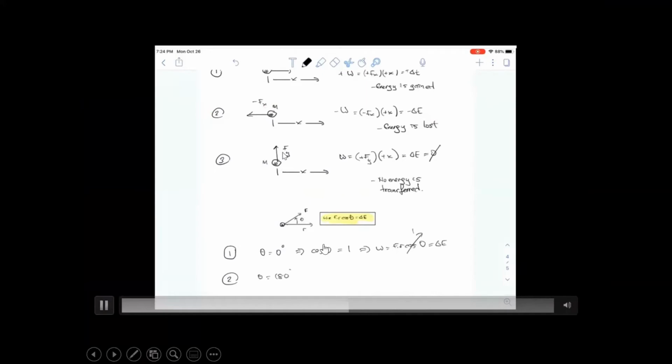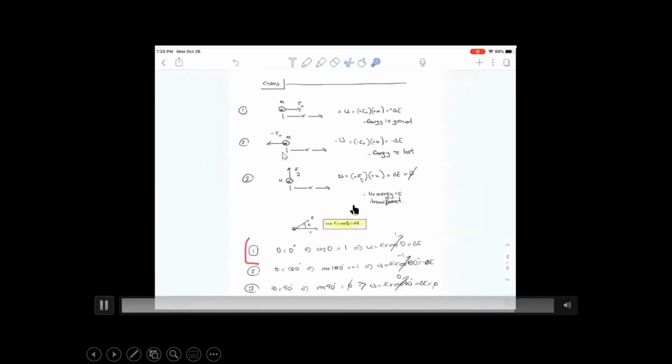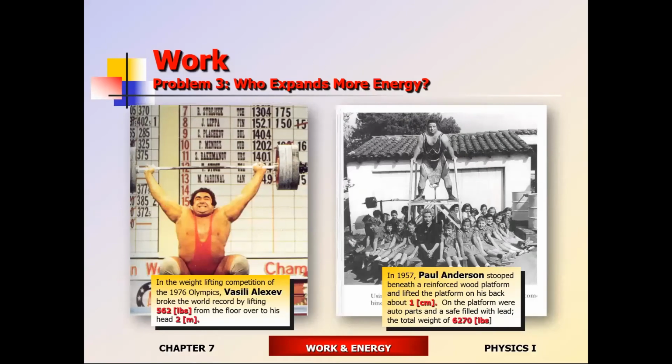If force is pointing in the opposite direction, the angle is 180 degrees. The cosine of 180 degrees is -1, so this has a negative effect on the change in energy, which means energy is lost. If the force is at 90 degrees, the cosine of 90 degrees is 0. So the force has no component along the direction of motion, which means there's no change in energy. So we talked about positive work, negative work, and no work.